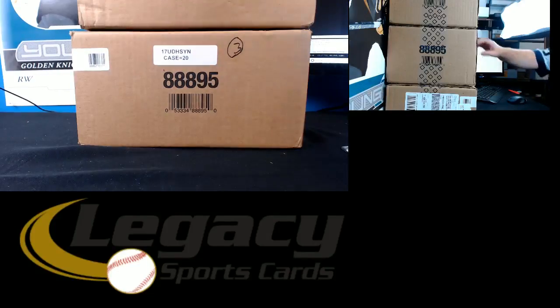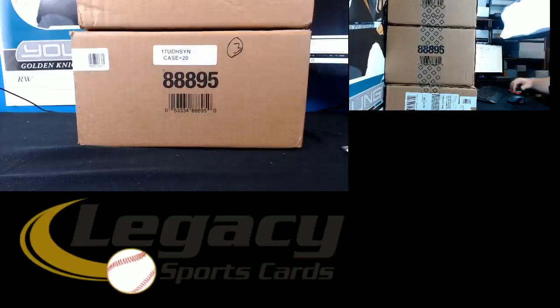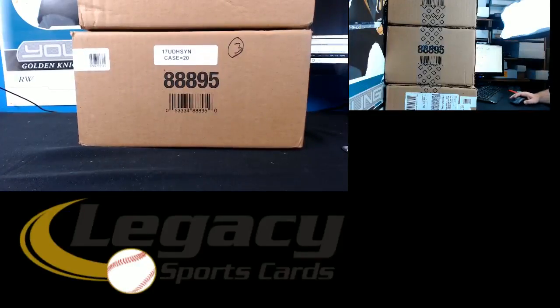All right, so this is a 3-case, 60-box break. Each box has 8 packs with 3 cards in each pack. So it should be a pretty quick break.